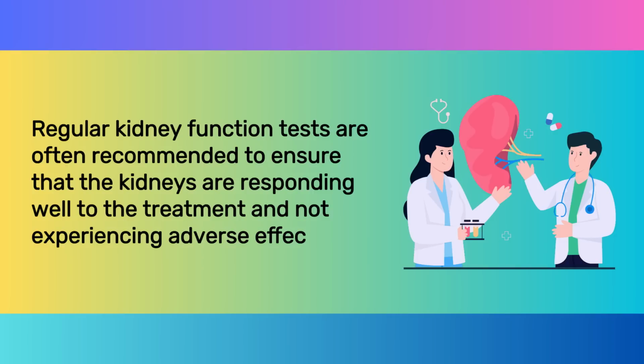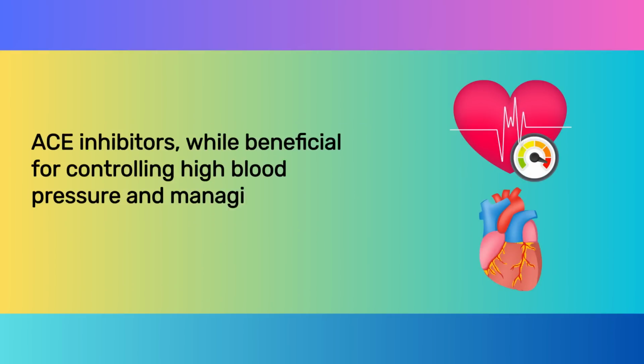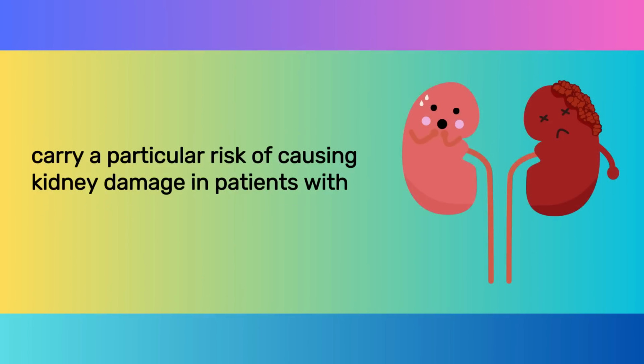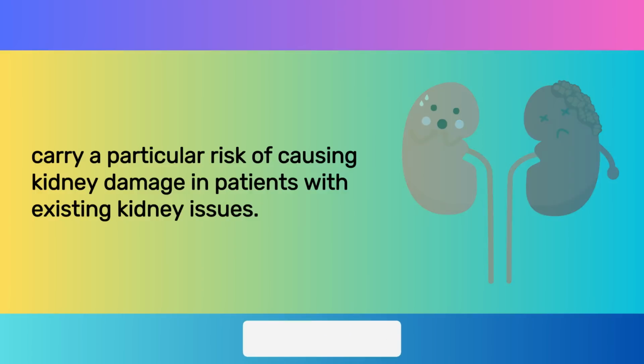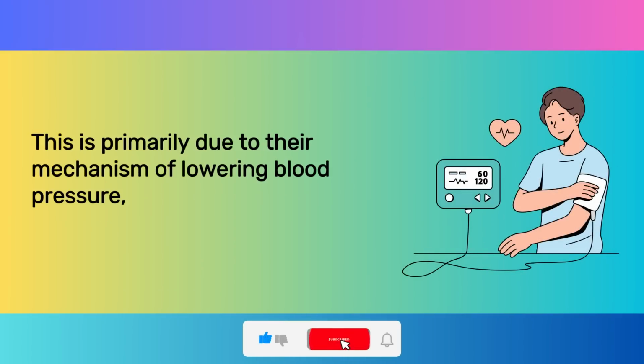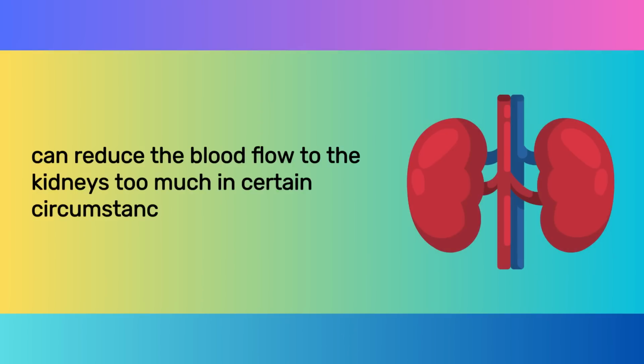experiencing adverse effects. ACE inhibitors, while beneficial for controlling high blood pressure and managing heart conditions, carry a particular risk of causing kidney damage in patients with existing kidney issues. This is primarily due to their mechanism of lowering blood pressure, which, while generally helpful, can reduce the blood flow to the kidneys too much in certain circumstances.